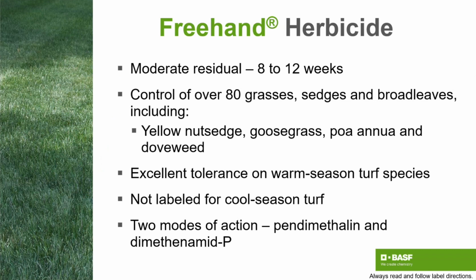So over 80 different weeds, so you're combining Pendulum with Tower, and so you're marrying up 2 active ingredients to get a broader spectrum of weeds that we can control. This particular product can be used on warm season turf. It is not labeled for cool season turf, however, and as I mentioned, those two active ingredients give you a broader spectrum of weeds that you can control, and then also a nice long residual that this product will deliver in all sorts of situations.